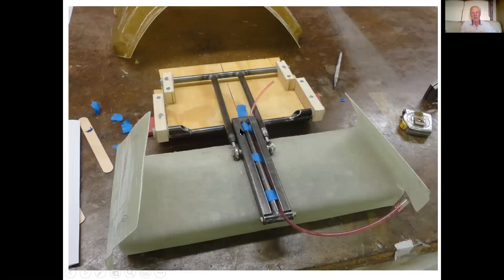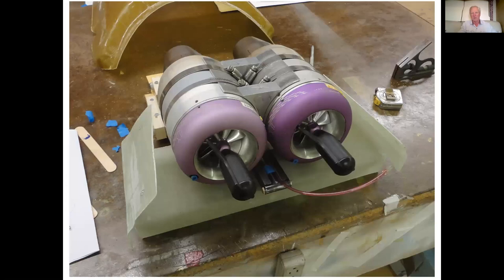I've got the saddle, the extension retraction system, and the pivot block in the back. I'm creating a relationship to make sure that everything is going to fit together. I'm making all this as a benchtop experiment and mock-up and build before I put it in the fuselage. So here are the two turbines installed.